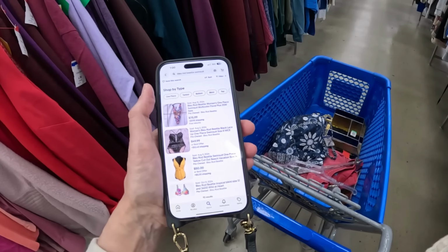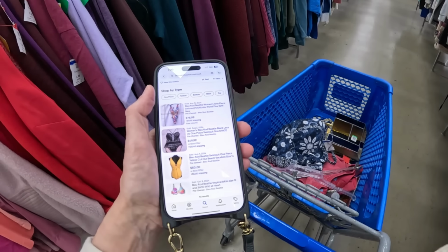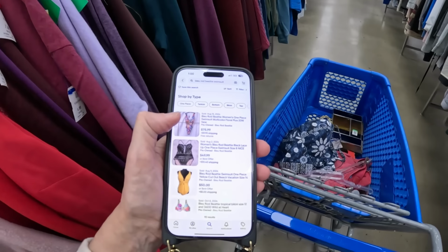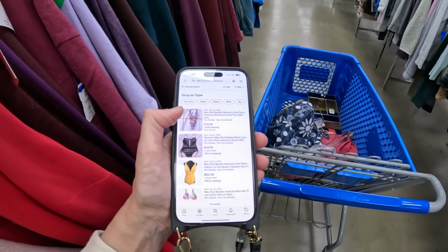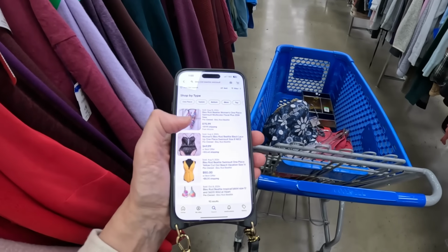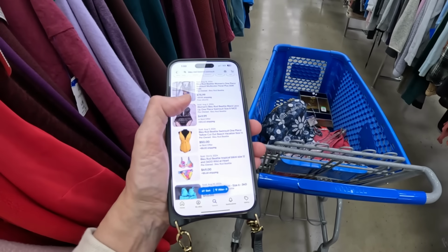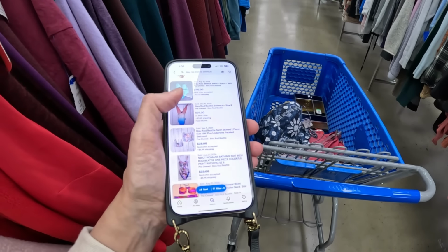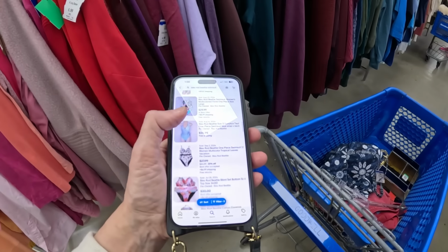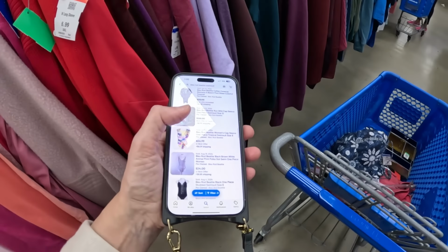All right, looking up Blue Rod Beatty women's swimsuits. This first one says new and pre-owned, so I'm not sure what's going on with that. This sold for $76, so let's say it's new. Pre-owned $50, pre-owned $50, pre-owned $49, $40, $39. So I think the Batik swimsuit, yeah, nice strong comps.